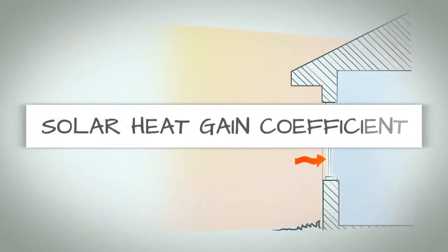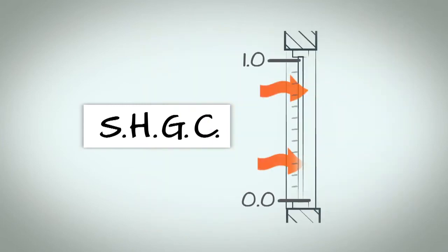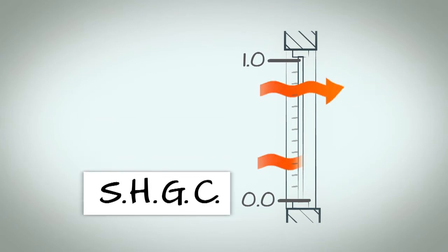And solar heat gain coefficient, SHGC, which means the proportion of radiant heat from the sun which gets through the window. SHGC is a number between 0 and 1. The lower the number, the less solar heat enters through the window.